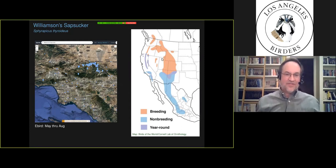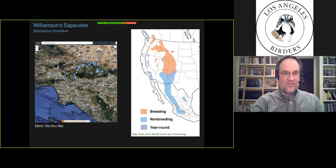So I have on the left an eBird map, May through August, of Williamson's sapsucker in Los Angeles County, with a little bit of Orange and San Bernardino that you can see on the right. And you see that the Williamson's sapsucker is all confined here up at the high elevation where they nest. And if I go to the eBird map for October through March, you still find some in high elevations, but they've now moved down a little bit to the desert, down to the coastal slope, and there's scattered records around in various places that are lower elevation. So Williamson's sapsucker, if you're around Southern California, is a bird that you want to look for up in the mountains in the summer, and then in the winter a little bit lower.